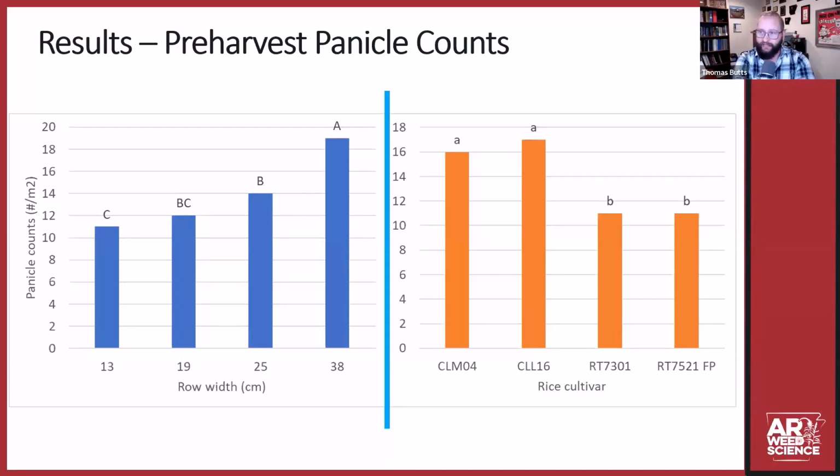We also actually, interestingly enough, had a cultivar response when it comes to barnyard grass panicle counts as well. And so you'll notice the CLM04 and the CLL16 had significantly increased barnyard grass panicles compared to the other two. And if you don't remember what the difference is between those, the medium grain and that CLL16 are both inbred cultivars, and that RT7301 and RT7521 are both hybrid cultivars.